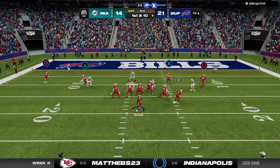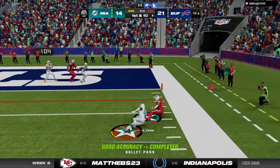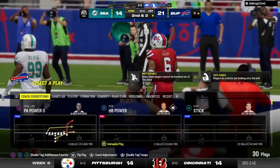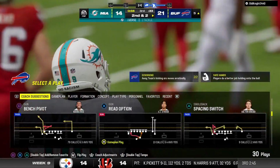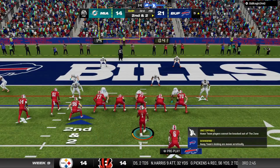Ready? On first down, here's Stroud. That's into the hands of Eckler. And he'll be brought down this time at the 5-yard line. That was the 8th play of the drive, so a somewhat fitting pickup of 8 yards. From the 5, here's 2nd and 2.